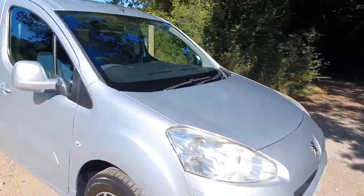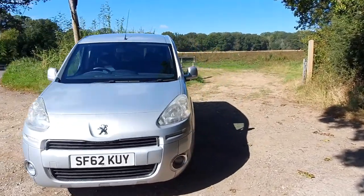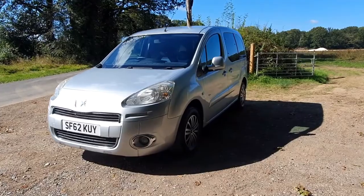I hope that's given you a good overall view of the car. Like I said, absolutely fantastic condition. It's got a huge amount of service history with it. We have 2 keys and all the books and manuals and everything like that as well.